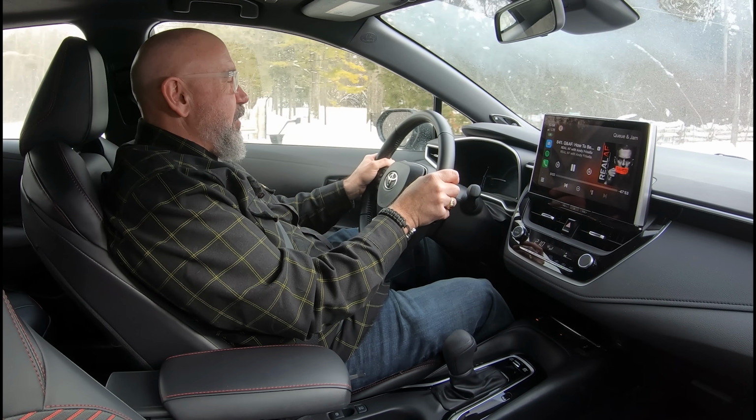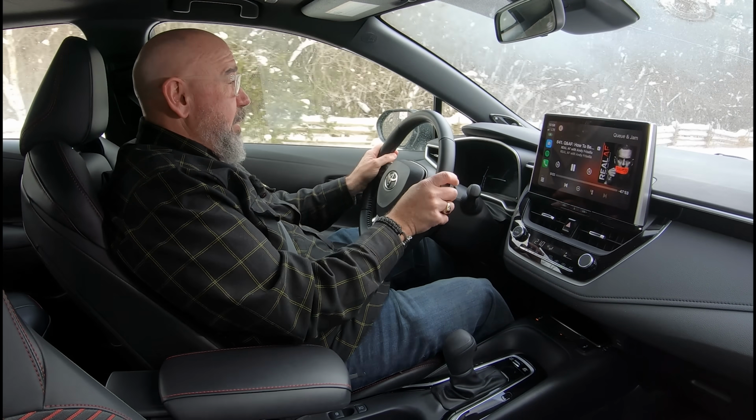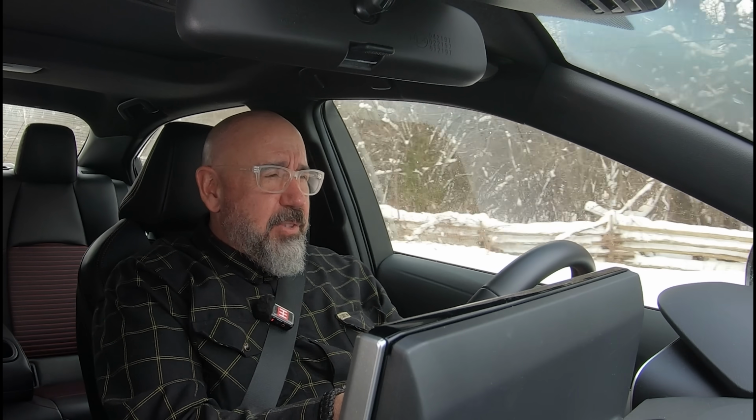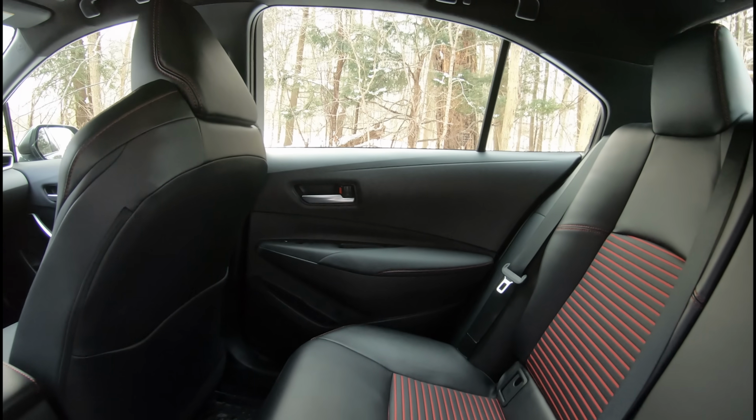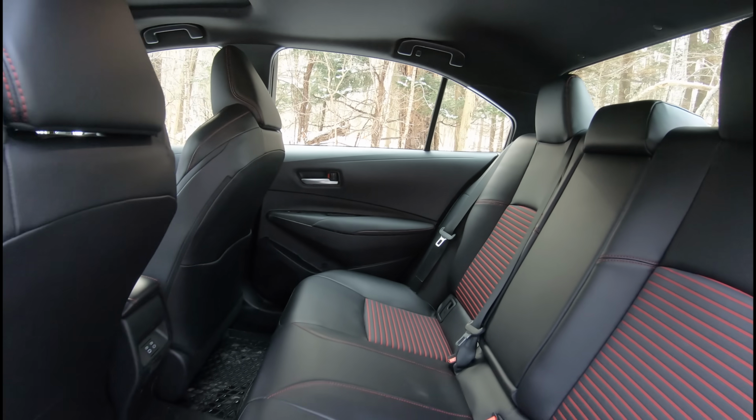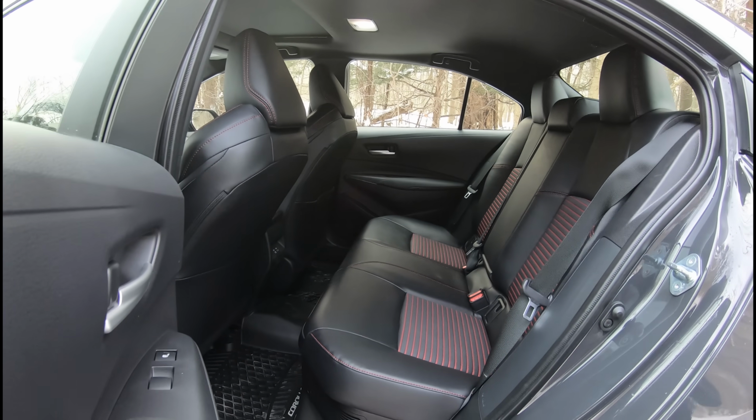Bottle holders in the doors, and otherwise you and your front seat passenger will be very, very comfortable here. In the second row, however, definitely not a place for three adults, in my opinion, or at least North American-sized adults, but two people back there can fit very comfortably. I can certainly fit comfortably behind myself in the seating position.